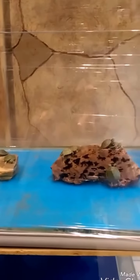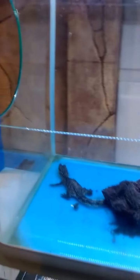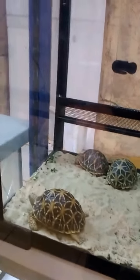They have a lot of stuff in here. Wow, turtles! Oh, I just love animals. Oh, that's a crocodile. They should have put a name on it. Like, what kind of turtle is this? Is it a hamster? A guinea pig. Oh my gosh.